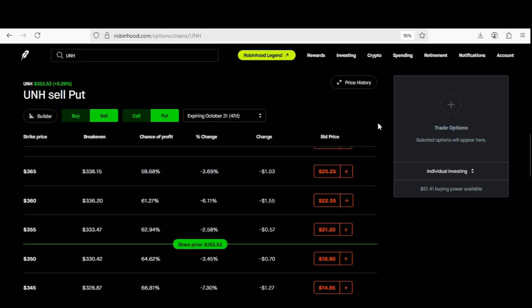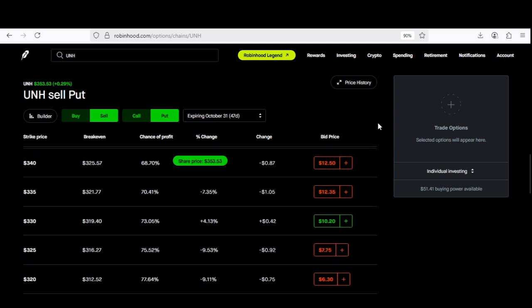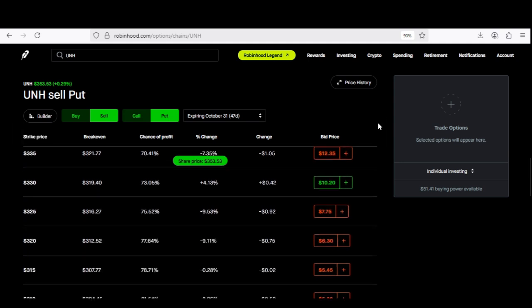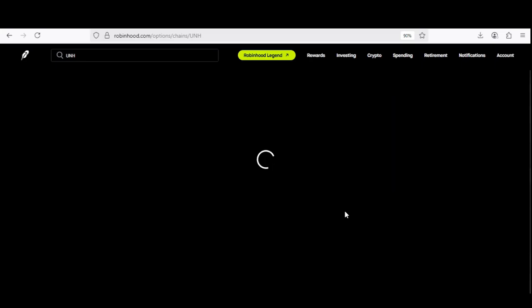So now we have sell, we have put, we have 47 days to expiration. We're going to go ahead and choose our strike price. The strike price I will be going with is going to be the 325 strike price. Let's go ahead and select that.